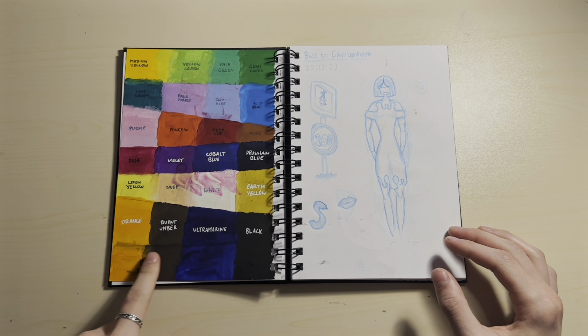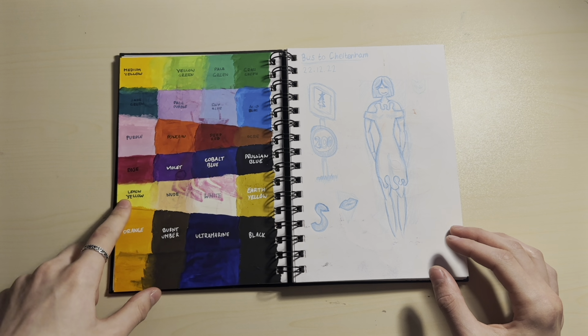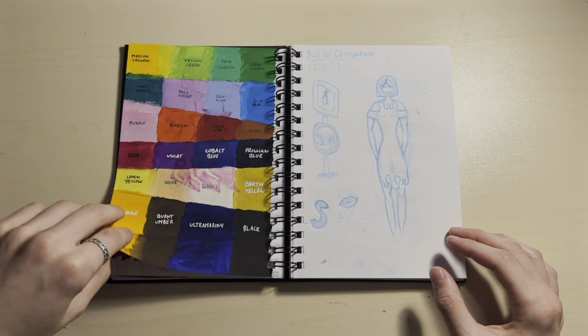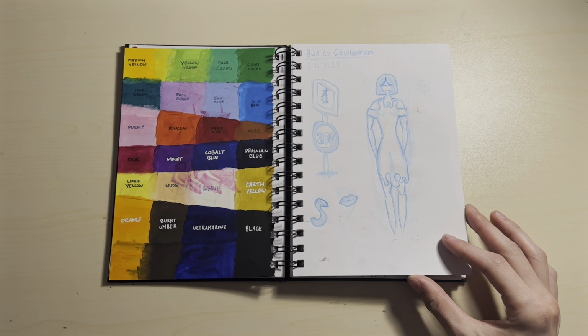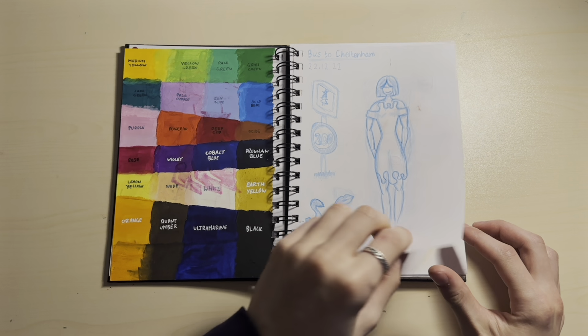This is when I got my gouache paints and I was doing a little swatch test and I wrote all of the names on top of it. I did it because you can still see the bleed through from the markers, so I just wanted something to cover up. And then this I did when I was on the bus. I don't know why I tried to draw on the bus, but it was so bad and I just drew this.